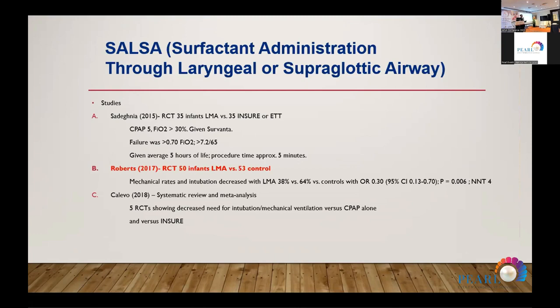We have now done subsequent studies where we've looked at intubation versus LISA, and the LISA takes about 35 seconds, while the intubation took 1 minute and 35 seconds. We've also done studies where this is given for the first time by residents, and they're able to do it successfully. I'll show you that in a minute. We've also done studies where nurses have inserted the LMA and given surfactant for the first time. They had never done an intubation or an LMA, and they were successful 100% of the time. We haven't published that because it's more anecdotal.